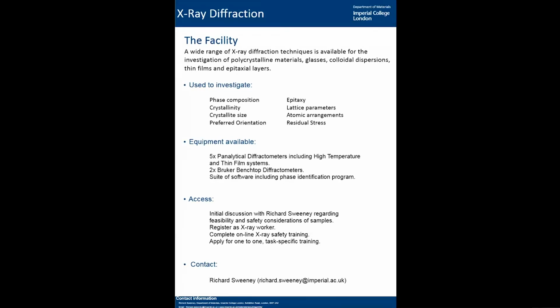Okay, well, good afternoon, everyone. I'm Richard Sweeney, and for my sins, I look after two facilities here, namely X-ray diffraction and thermal analysis. Previous speakers have mentioned how new their facilities are. I daren't tell you how old my facilities are, because it belies just how long I've been here. But what I intend to do is give you a quick overview of each of the two facilities, and then I'll pick out a few examples of what I think might be of use to you.